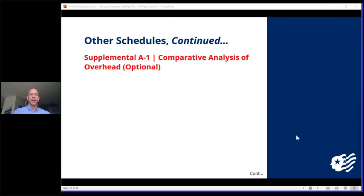Supplemental schedules A1 through A4. This is where we get into the comparative analysis, and we've got 4 different versions that we'll talk about here. What I want to tell you is a couple of things. Notice that this says optional. So this is an optional schedule when you prepare it and submit it to your cognizant agency.